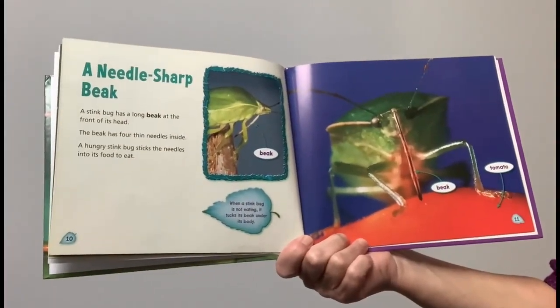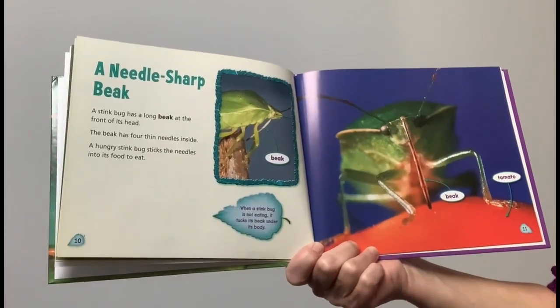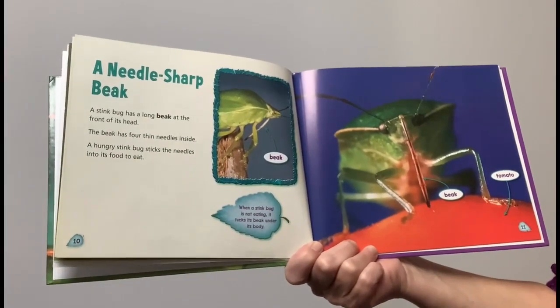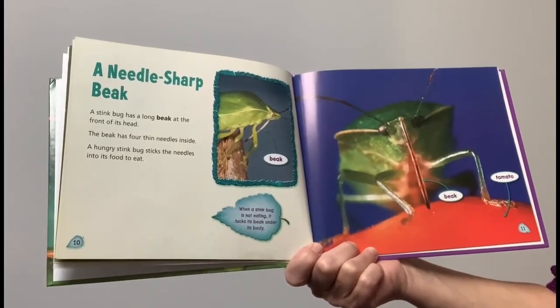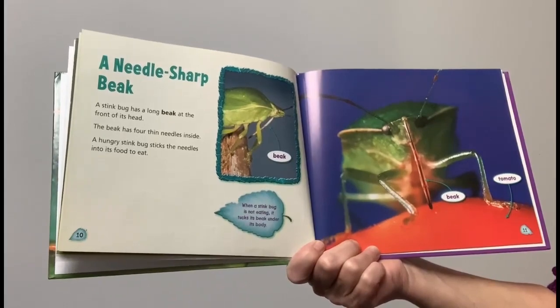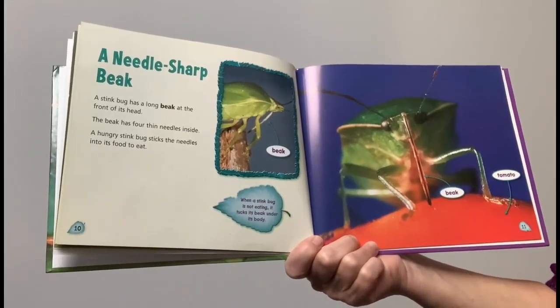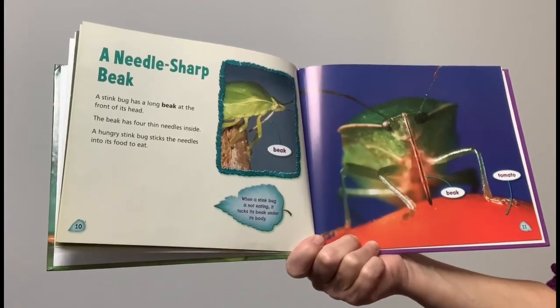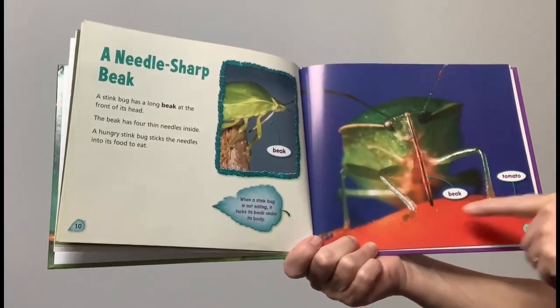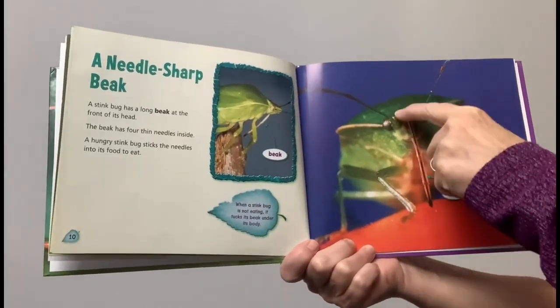A needle-sharp beak. A stink bug has a long beak at the front of its head. The beak has 4 thin needles inside. A hungry stink bug sticks the needles into its food to eat. When a stink bug is not eating, it tucks its beak under its body. This is a tomato. This is his beak.